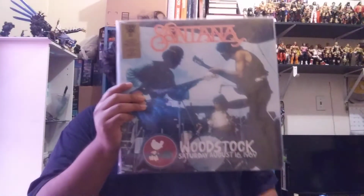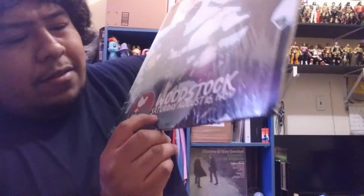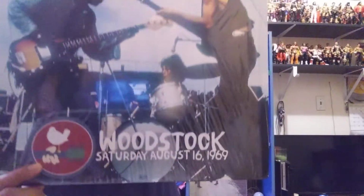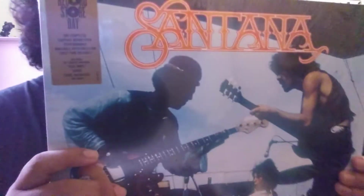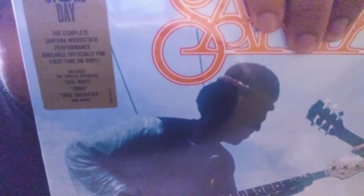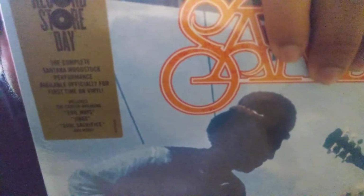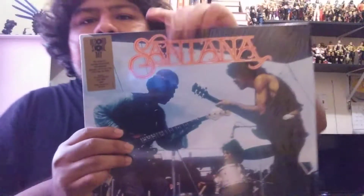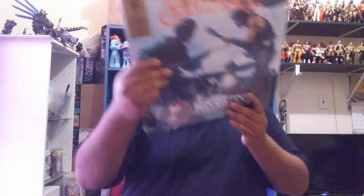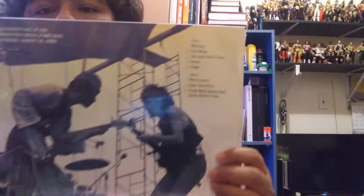This is Santana. The thing I love about this one is that it gives you the date. So it says Saturday, August 16th, 1969. This is the performance. I think this was also, it says right here, Record Store Day. So I don't know what year it was released. This thing says 2016, but I think some listings also said 2017. So there's the songs.